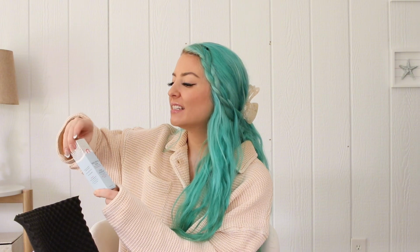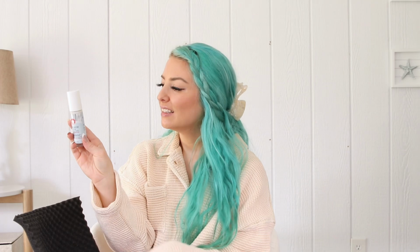Next, we have our serum. This is First Aid Beauty, and this is their Balance boosting serum with collagen and peptides. So you know it's a good product if it has peptides. And I love this. It's in a glass bottle. I'm always rooting for that. And it's got a pretty nice pump.